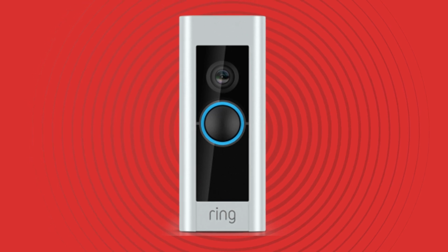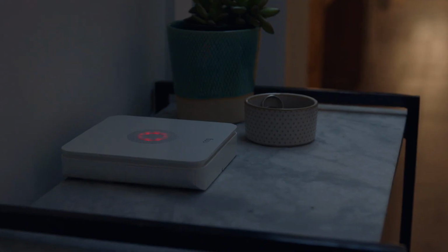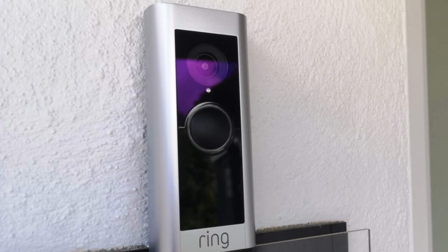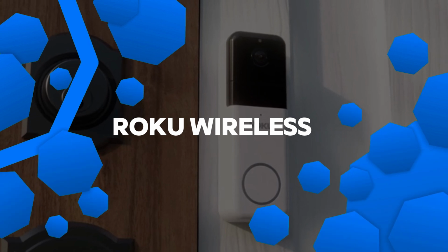For enhanced security, the Ring Doorbell Pro offers optional subscription plans that provide access to recorded footage and advanced features. Priced at approximately $249, the Ring Doorbell Pro is a feature-rich device that enhances the security and convenience of your home. Number 2. Roku Wireless Video Doorbell.